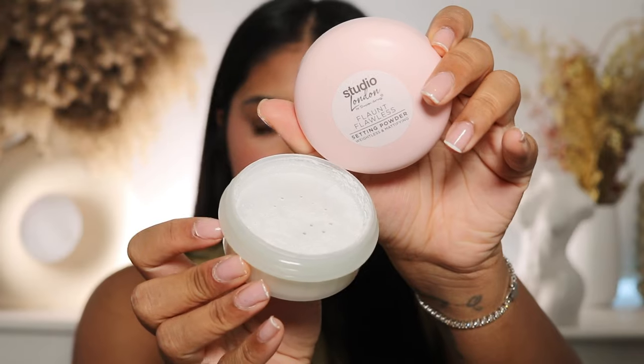I haven't tried this powder yet. It's the Studio London Flaunt Flawless Setting Powder. Okay, we're going to try this out today. I mean, might as well because we're using the concealer. I don't know if I like that, honestly. I'm super picky when it comes to powders, and I feel like it's not working well with the cream products. I mean, it looks fine, but when I look up close, it's a bit iffy. I'm liking the blush now.